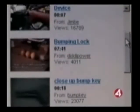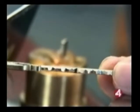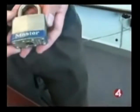However, I found one site on the internet that has several videos on how to make a bump key, passing along the information to the public. So if the information is already out there, what can be done? First off, Dennis says the public needs to know about the problem.